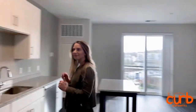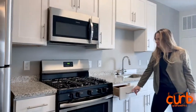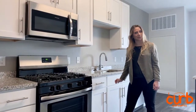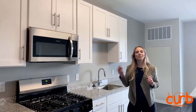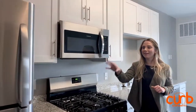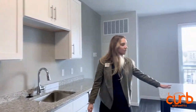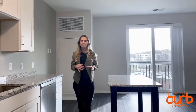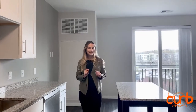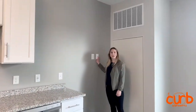And the kitchen. So we have these beautiful white cabinets, granite countertops, soft closing feature with all the drawers to help with noise, and then you have your stainless steel appliances. You have your gas range stove, mounted microwave, and the refrigerator with the ice maker and the freezer. Over here we have our movable island, which you can move around the apartment however you feel will best save space. Also to save space, we have the pre-mounted cable here.